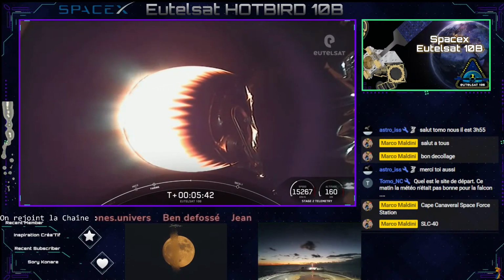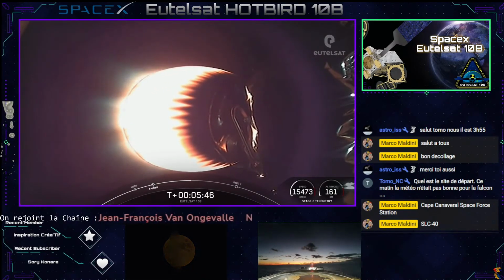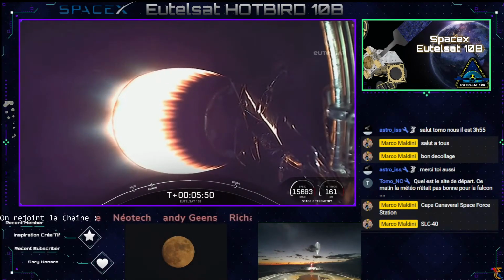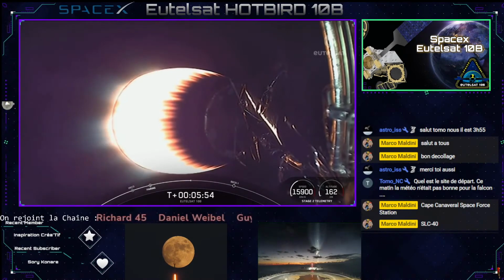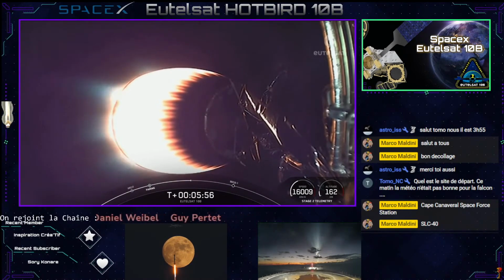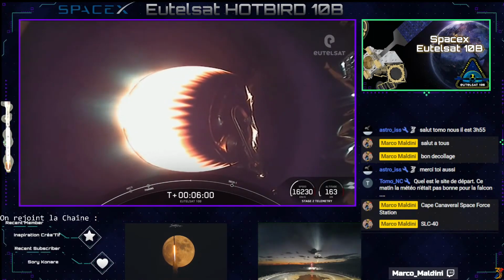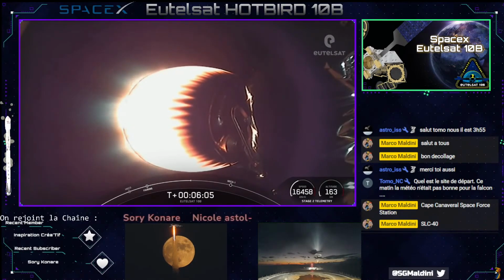Again, what you're seeing on your screen is a live view on the Falcon 9 second stage, looking at our MVAC engine. Now, the MVAC engine is optimized for 220,500 pounds of thrust in the vacuum of space. It utilizes liquid oxygen and RP-1. That's what we fill our vehicles with.